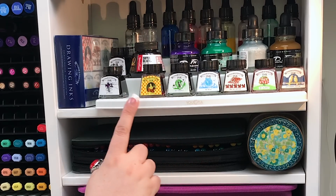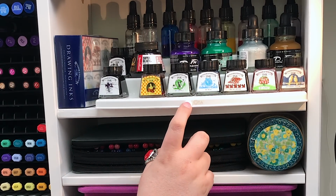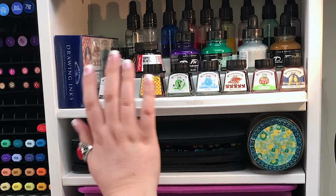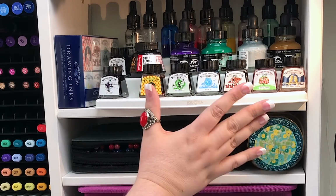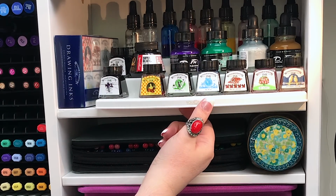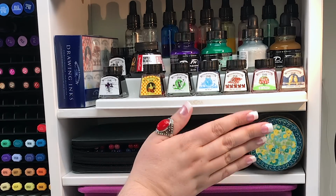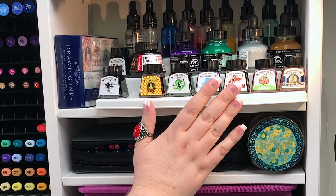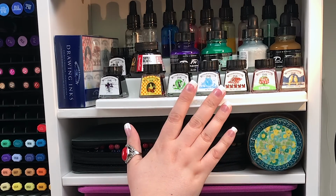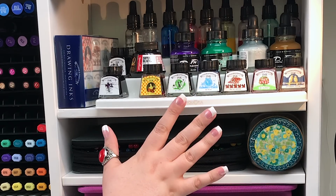Now these are all sitting on a little shelf that I purchased from Amazon. It's basically supposed to be used in your kitchen to show off your spices, but it works perfect for my inks, and it does stand out 2 or 3 inches from the face of this shelf, which is very worrisome to me because these are all glass bottles, but so far it hasn't been a problem, and it's very stable in here anyway, so it's okay.